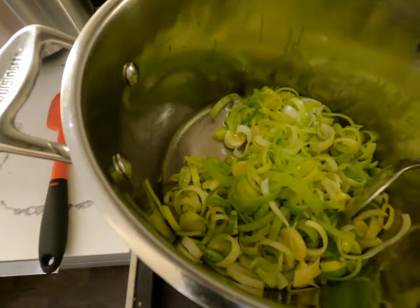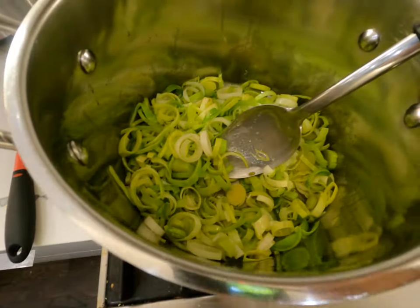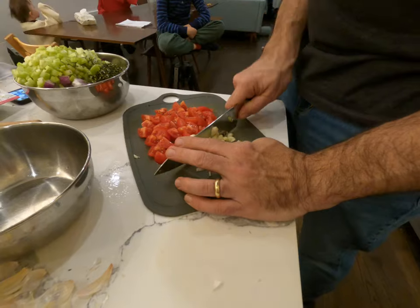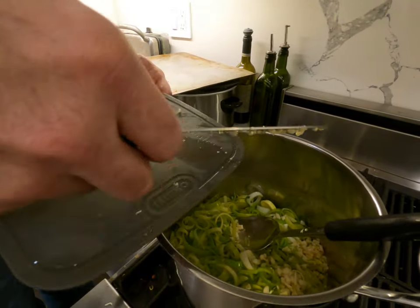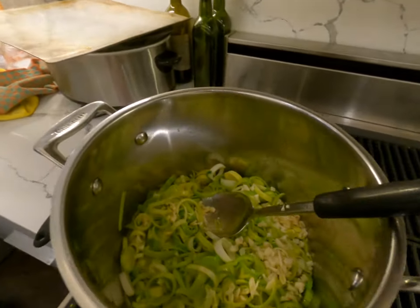So we're making some leeks. There's just olive oil in the bottom of the pan, and we're frying off the leeks. Mark's also cutting some garlic. That's the only thing that goes in there. That's really good flavor. We're putting in the garlic. Smells so good.